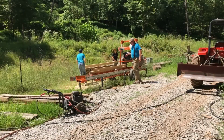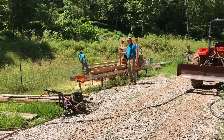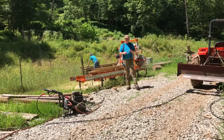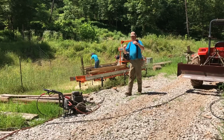So the boys are going to rick these 4x4s up for us. Now as you can see, these smaller logs, I barely got 4x4s out of it. That's what I thought I could get out of these smaller poplar. But the game plan, of course, is to mill these vertical posts that will be on the deck that we have up at camp to support our roof.